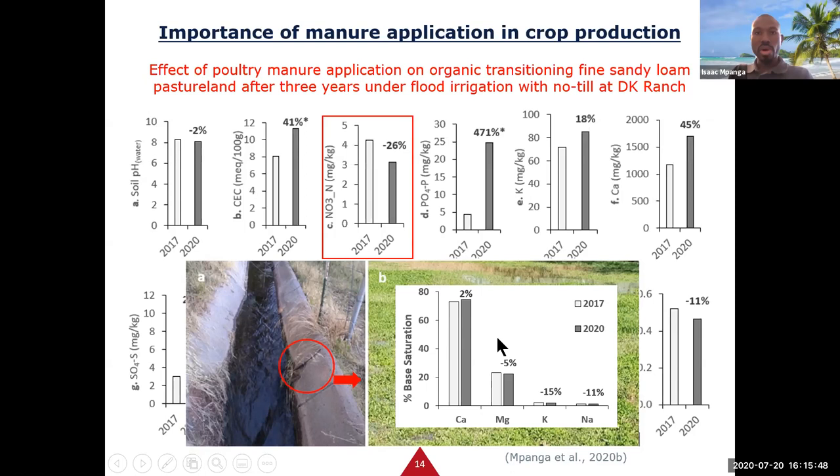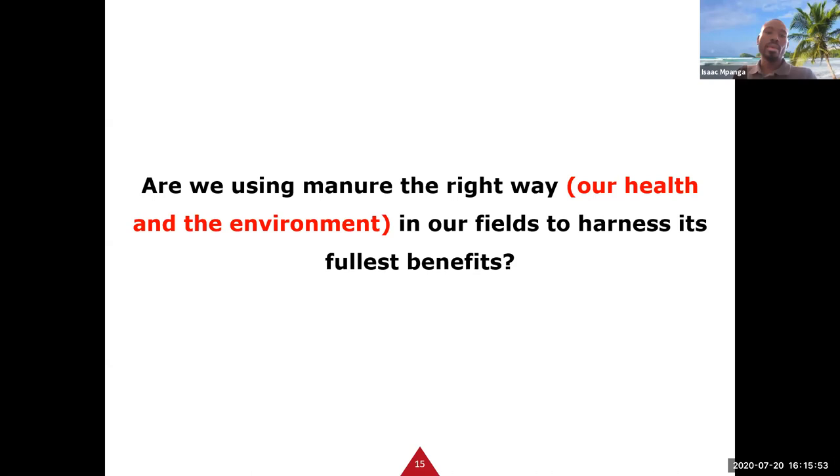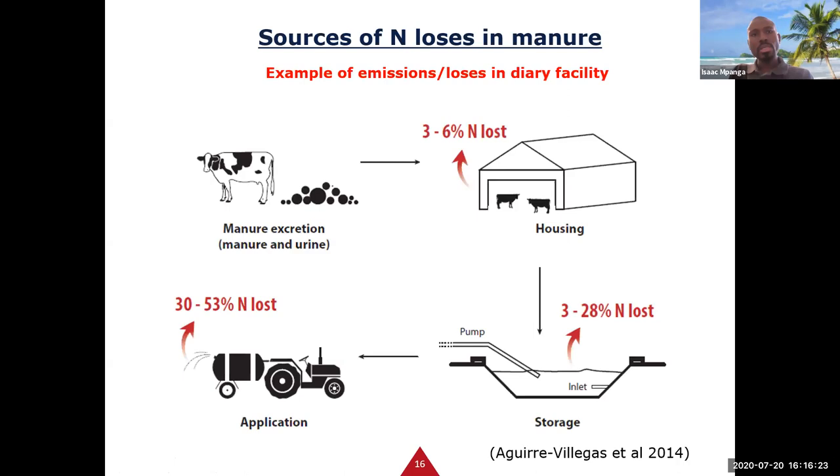So the question now is, are we using manure the right way? For example, concerning our food, our health, food safety issues, and also the environmental issues. Food safety and health safety relate to pathogenic contaminations like salmonella and others. And then the environmental concern is also about nitrogen and phosphorus in our rivers and others. So I'm going to give you some of the sources of how these N losses occur in manure.